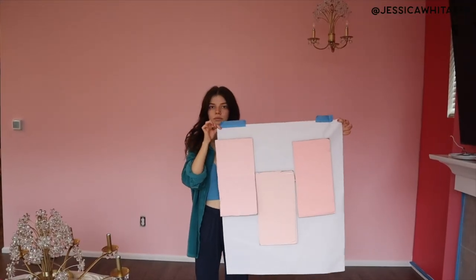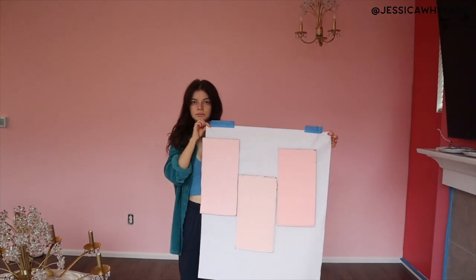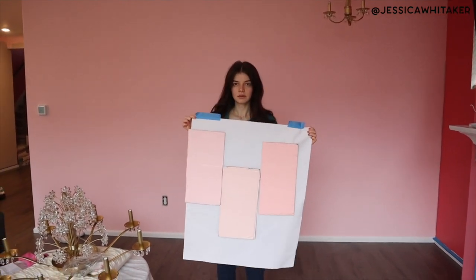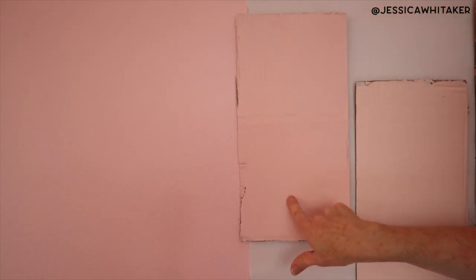I'm still leaning towards the one in the middle. The one on the far right, to me, it's too dark of a color. It's too intense, I feel like. I don't know how to describe it. Maybe it's too saturated. This is the equivalent of what we have, but in a warmer tone.